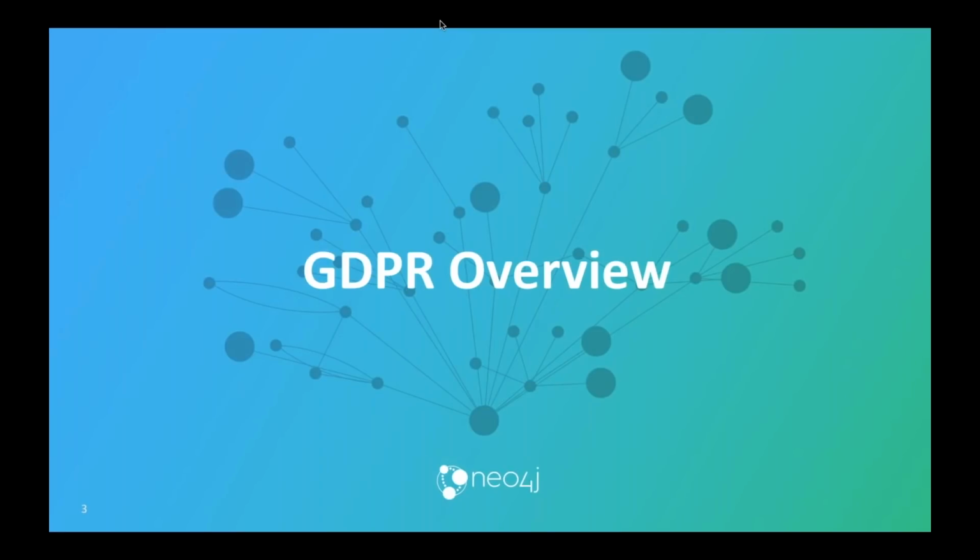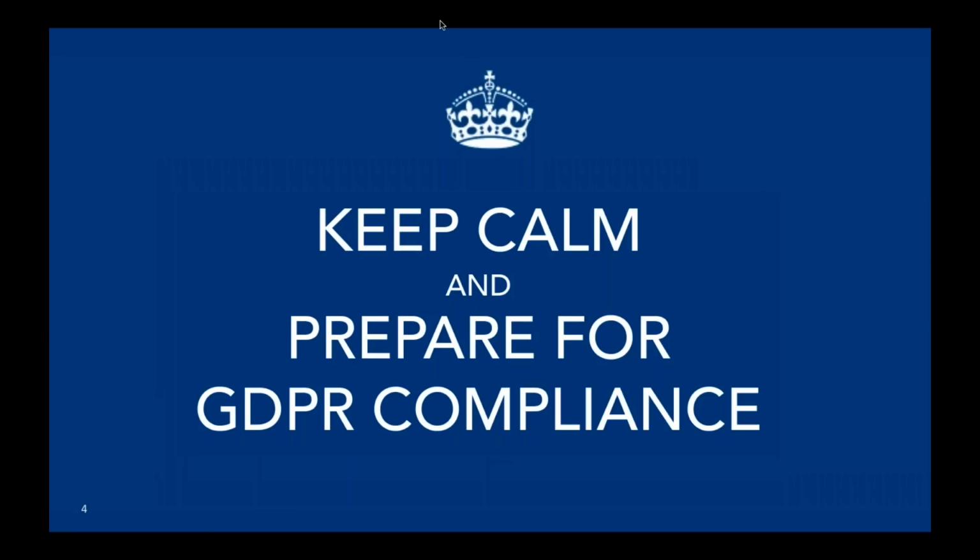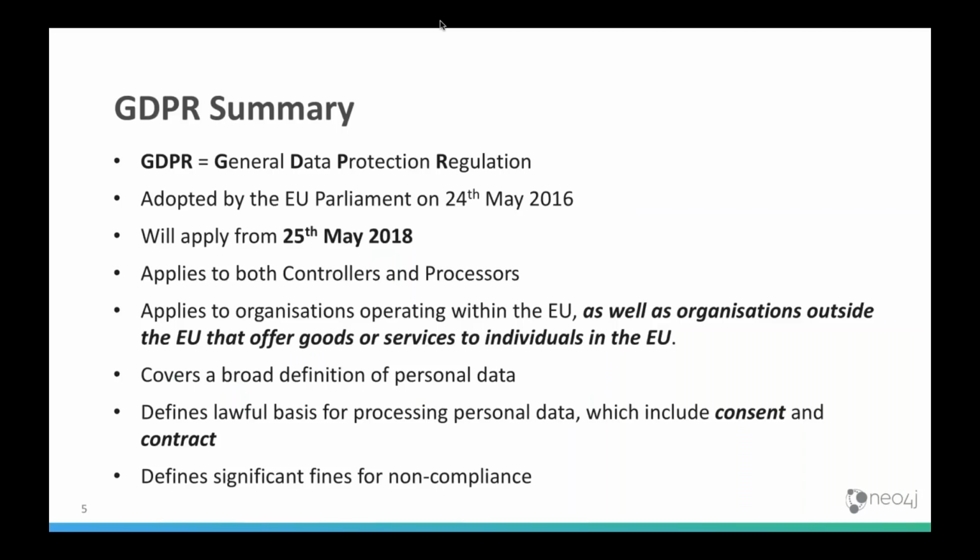So first, onto our GDPR overview. Everyone has been in a bit of a panic for a while now about GDPR. It's a big deal. It's not something to be taken lightly, but hopefully by now everyone's comfortable with the regulation and is prepared. GDPR stands for the General Data Protection Regulation.